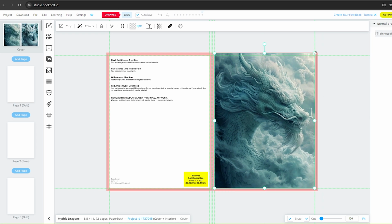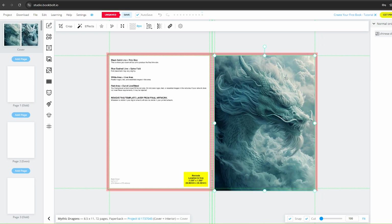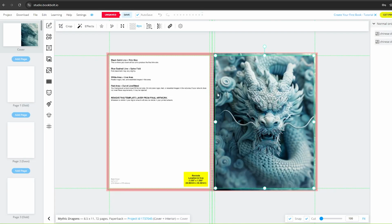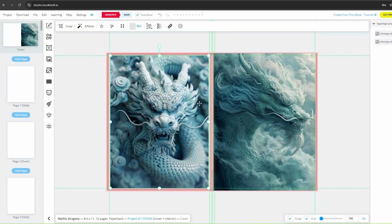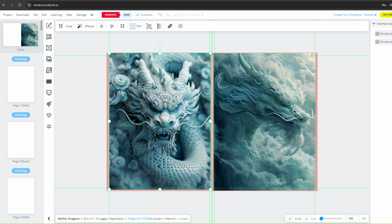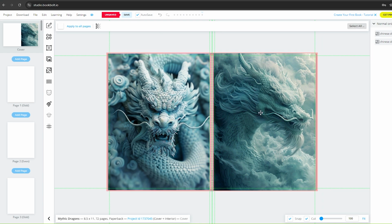It's unique and calm. Remember, the cover image is the most important thing when it comes to getting sales, so make sure that it looks interesting enough. And I'm gonna add this dragon image to the back of the cover. Make sure to place these images in the correct place. If you want, you can resize these images as well.